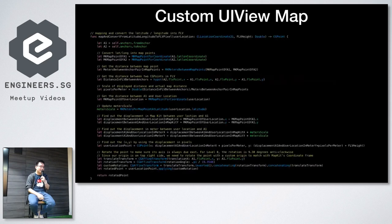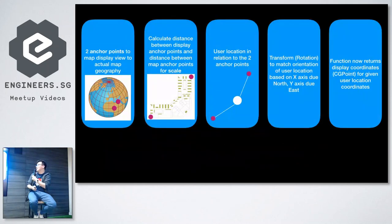So basically, the entire Marauder's Map is based on just this one function that takes in a latitude, longitude coordinate, which is the user location, and turns it into something usable within our UI view for our app. This is really long and you probably can't see anything, but most of the code is actually based off the Apple sample app. And I can walk you through the basic 5 steps that we did.